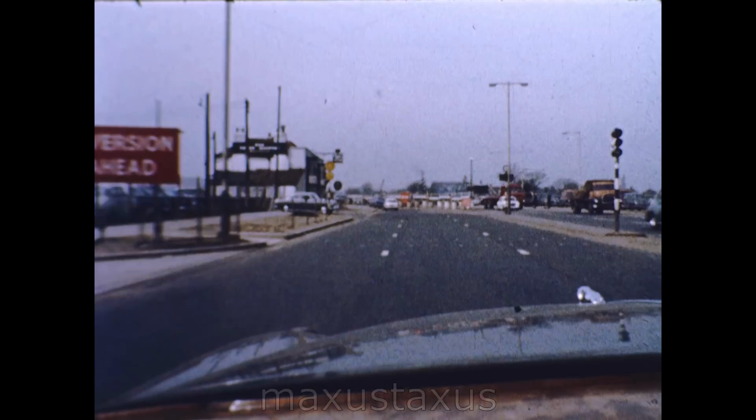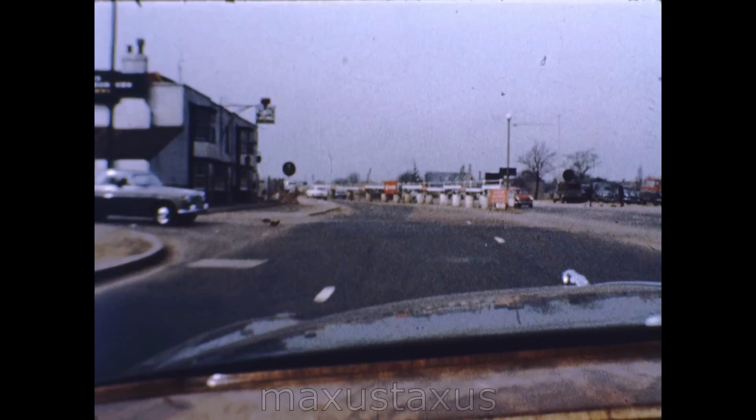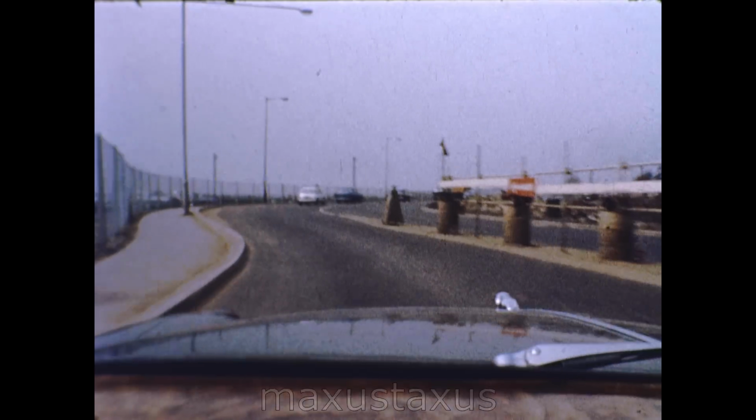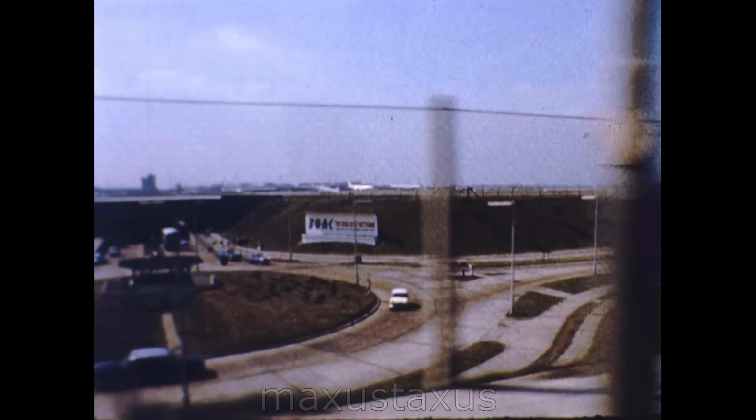The road's up here, so we must keep a careful lookout for workmen and, of course, drive on the smoothest part of the road. That is where the new motorway joins London Airport.